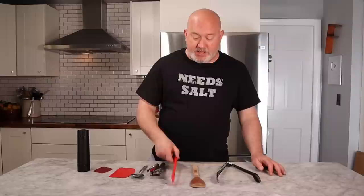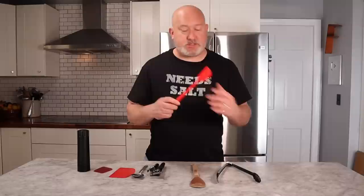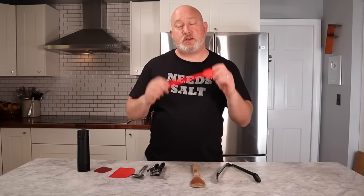I recently found these, and this is another gadget. These are spatulas from Gear. I love them. I go through rubber spatulas or silicone spatulas a lot, and these have kind of held up to my abuse. They're a little bendy. I like a little firmer spatula, but Gear makes good ones.